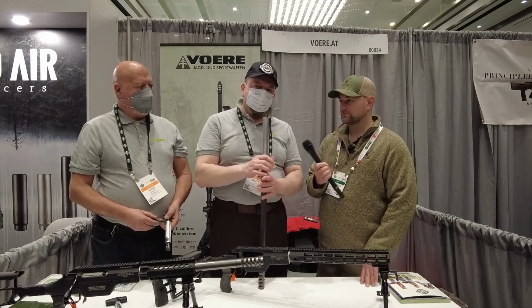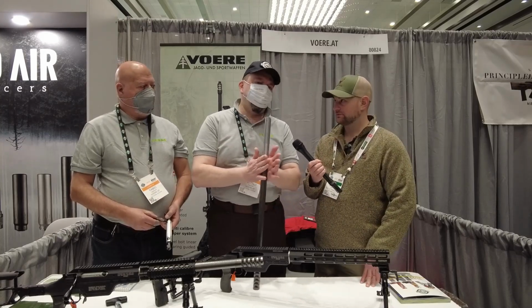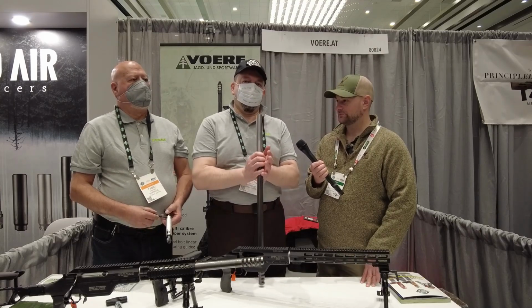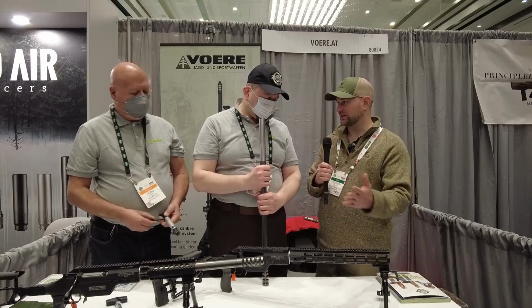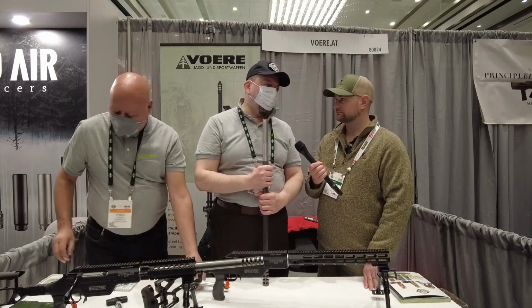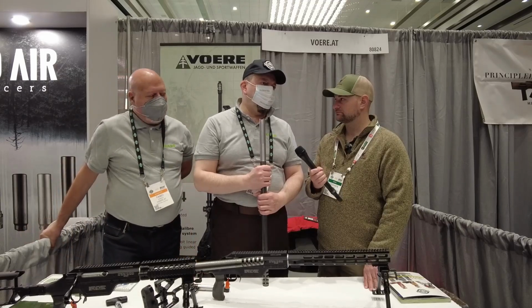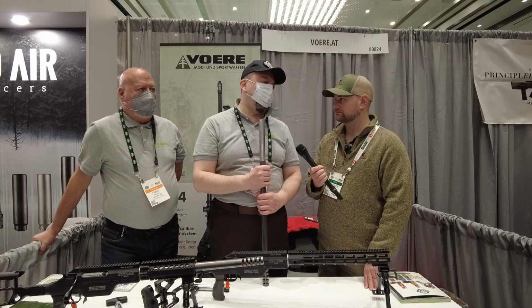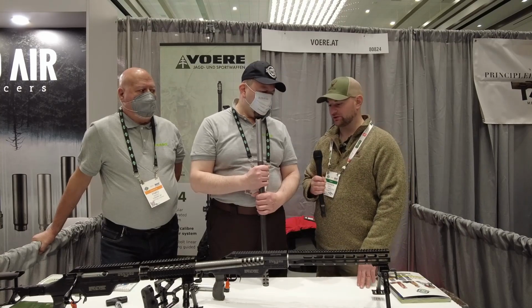The accuracy of this, the precision of this, is H7 level, so very nice. So what size groups do you see out of these rifles typically? Normally it's for long range shooting, hobbyists and F-class. Okay, so extremely accurate. Yeah.